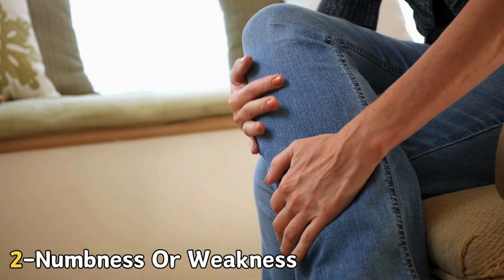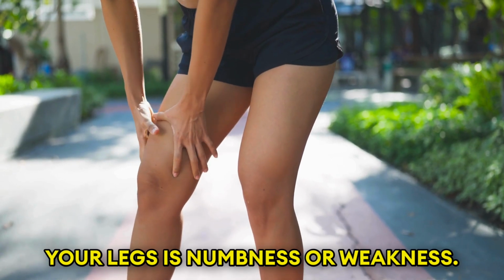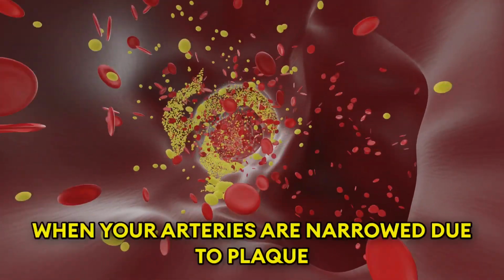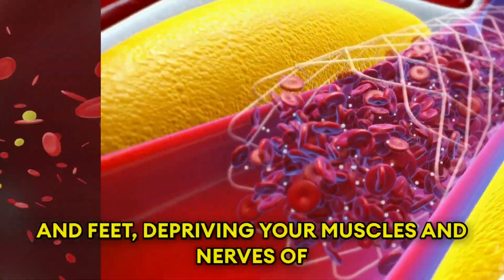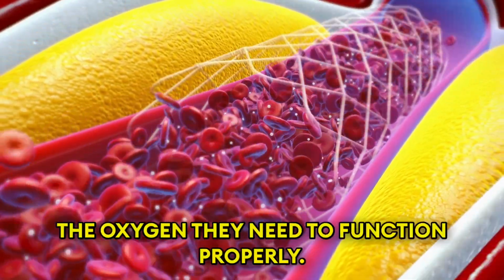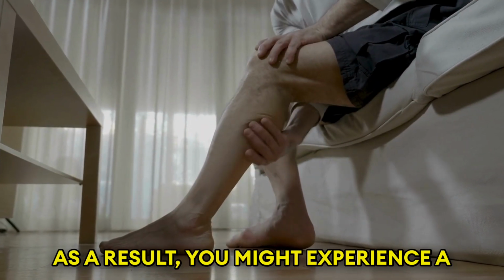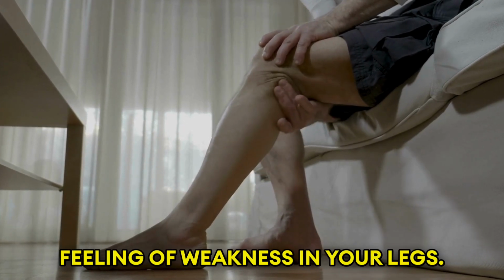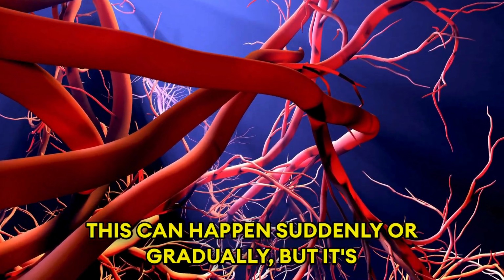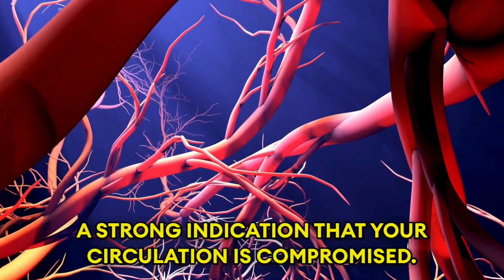Number 2. Numbness or weakness. Another critical sign of blocked arteries in your legs is numbness or weakness. When your arteries are narrowed due to plaque buildup, it reduces blood flow to your legs and feet, depriving your muscles and nerves of the oxygen they need to function properly. As a result, you might experience a sensation of numbness, tingling, or even a feeling of weakness in your legs. This can happen suddenly or gradually, but it's a strong indication that your circulation is compromised.